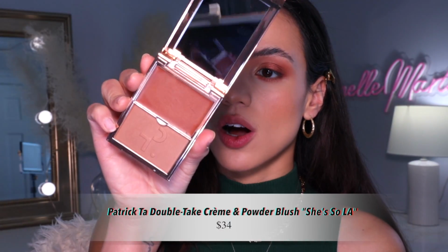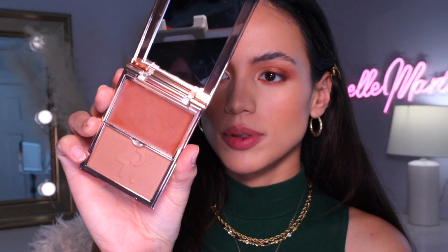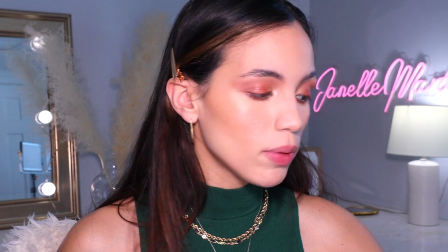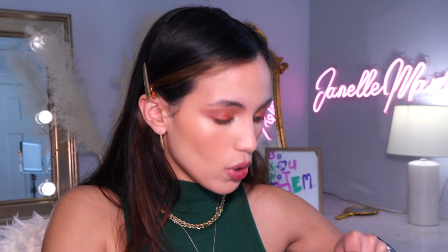All right, so I actually do have this Patrick Ta She's So LA Double Take Cream Powder. This is a blush duo. I have used this before, and this powder definitely has a little bit more of a reddish undertone. So it would be really pretty as a blush, but you could also use it as bronze.